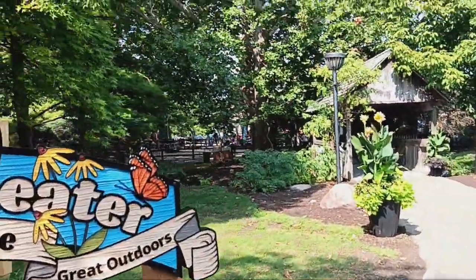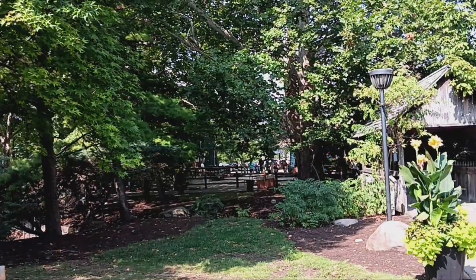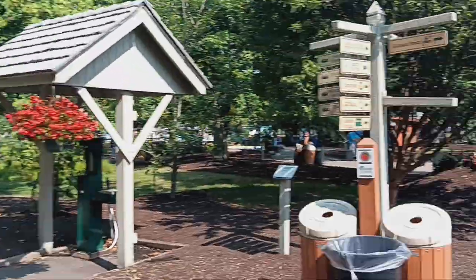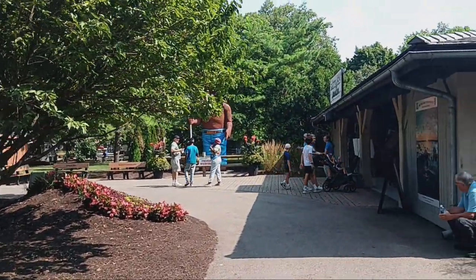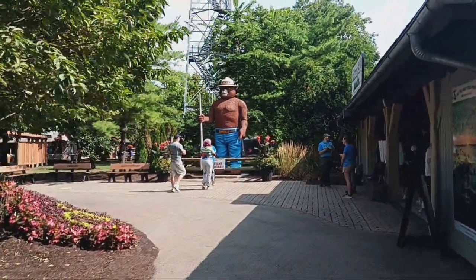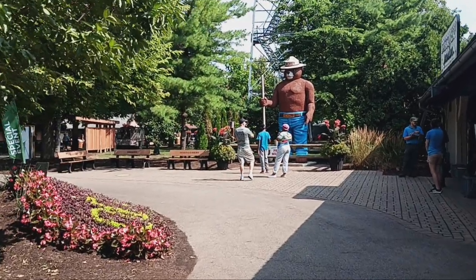That over there is where we come in, where the aviary and butterfly is at. And if you come this way, you'll cross this little bridge. You come over here to Smokey the Bear. And this is live. Okay, you actually ask your name and everything. This isn't automated. This is actually live.